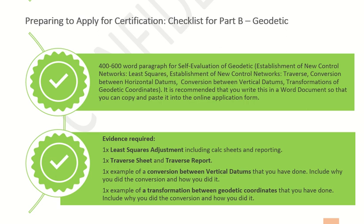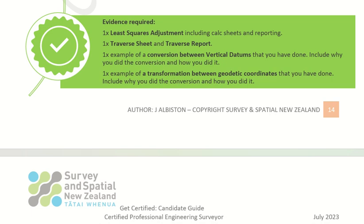It's recommended that you write this in a Word document so that you can copy and paste it into the online application form. And now you can see the evidence that we're asking for under geodetic. First of all, we're asking that you upload a least squares adjustment, including calc sheets and reporting, a traverse sheet and traverse report, an example of a conversion between vertical datums that you have done, include why you did the conversion and how you did it, and then finally an example of a transformation between geodetic coordinates that you have done. Include why you did the conversion and how you did it.